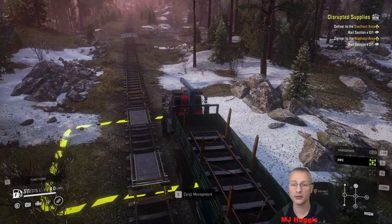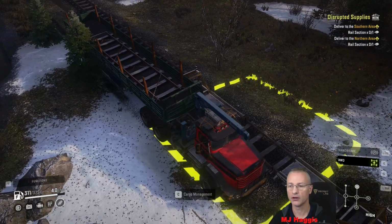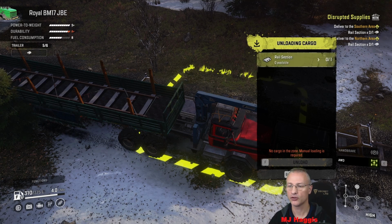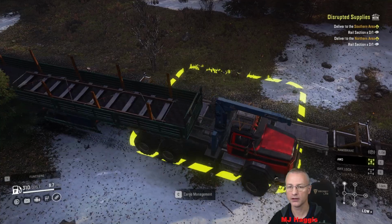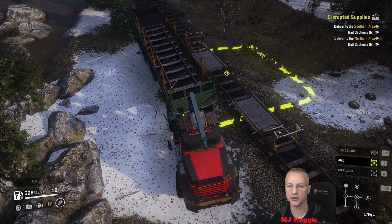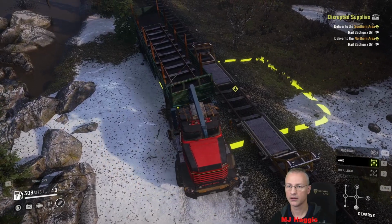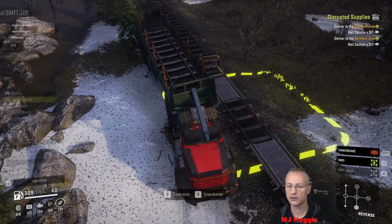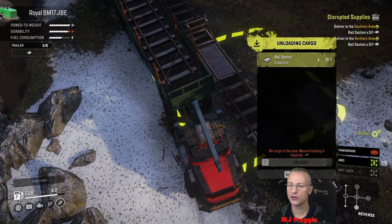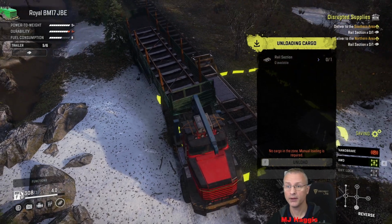Right. Cargo management. Why have we got that now and we didn't have that before? I can't drop off. No cargo in the zone. So let's drive forwards then. How about now? Well, the arrows appeared, but the cargo management's disappeared. Oh, right, that's it, just appeared again. No cargo in the zone. Manual loading is required. Well, the manual unloading would be closer. Right, okay.